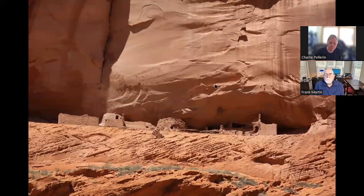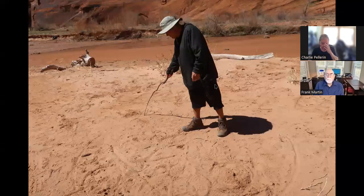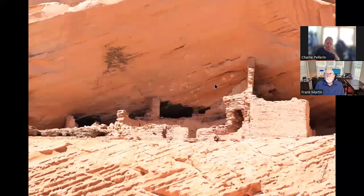That's my telephoto lens there. I switched cameras. He's describing how things work in the kivas and how they lived, and he's doing this with painting in the dirt. This is a close-up with a telephoto lens of a building up there. That's probably where someone lived. We don't know much about this, how they actually did this.